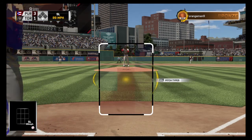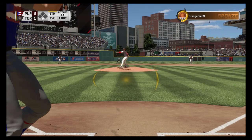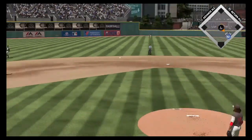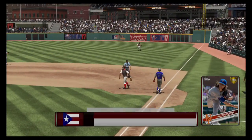Good plate discipline to lay off the slider that time, and he draws even at 2-2. After 2 breaking pitches, there's a pretty good chance right now you're probably going to get something right in the middle of the strike zone to swing at. So if you're looking for it, go ahead and turn that baby loose.